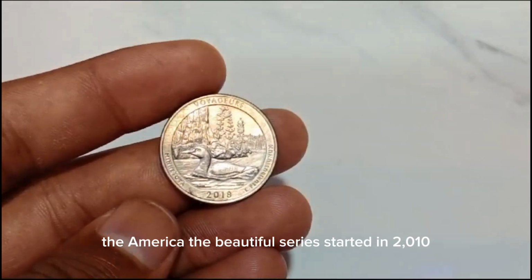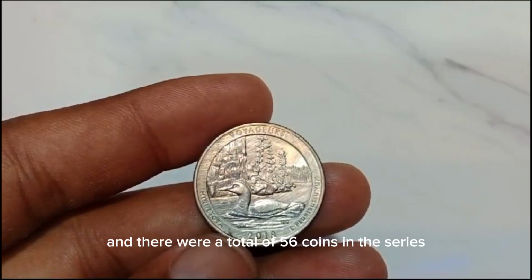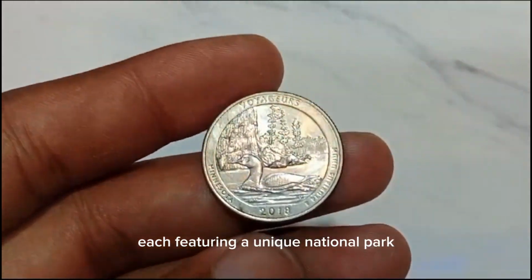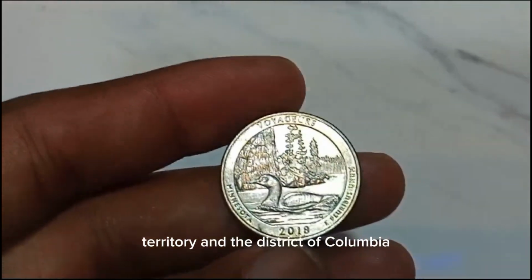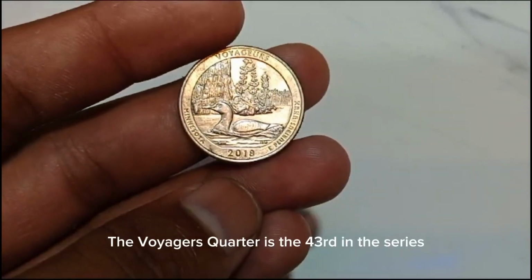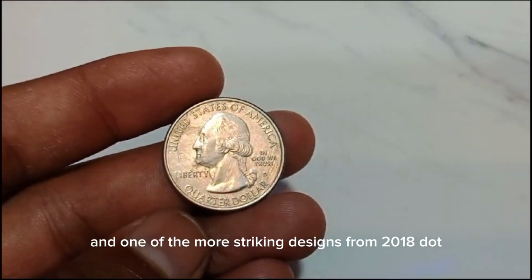The America the Beautiful series started in 2010, and there were a total of 56 coins in the series, each featuring a unique national park or historic site from each U.S. state, territory, and the District of Columbia. The Voyageurs quarter is the 43rd in the series and one of the more striking designs from 2018.